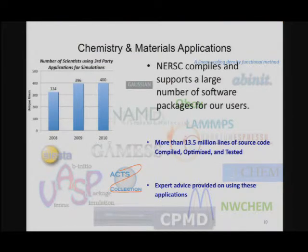The other thing that I really want to emphasize is that supercomputing, as you probably know, is not just about access to cycles, and it's not just about us providing cycles. We also provide an enormous amount of application software. Some 13 or so million lines of software are compiled and made available for you, including our very good friends at the ACTS who participate and work with us as well.